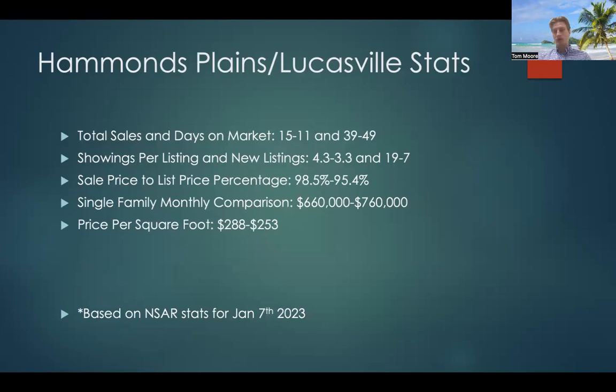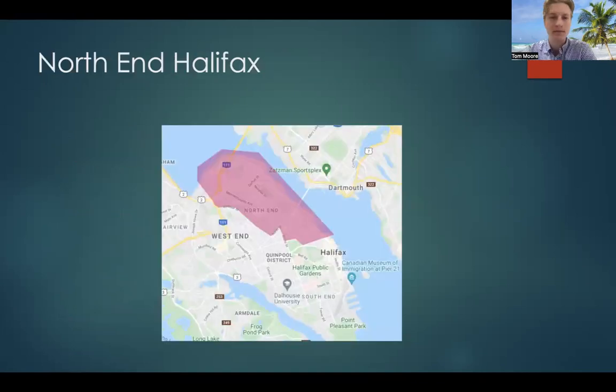Again, out here, those lakefront homes fetch a higher price than ones that are in certain neighborhoods within that area. It will really depend, right? You can get some stuff there for, you know, low 6s, high 5s as well if you wait. Just depends. North End Halifax.